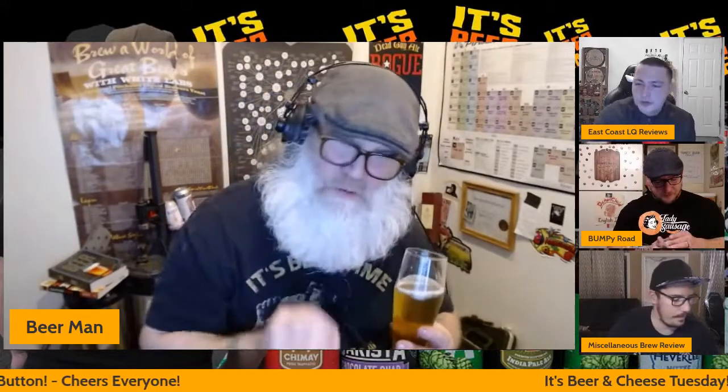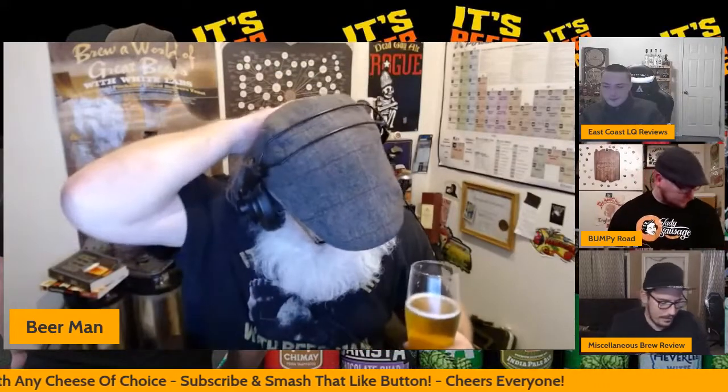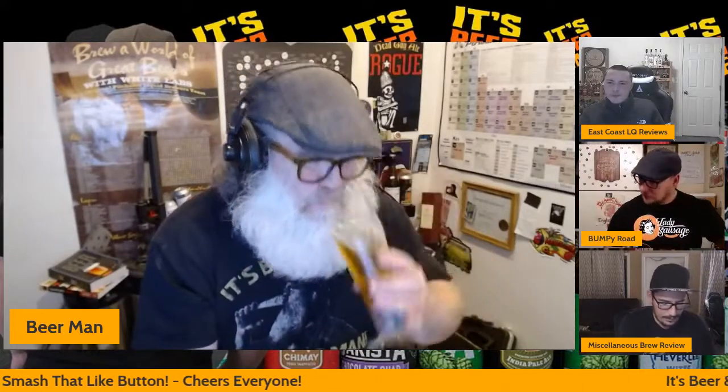This has definitely got a cracker biscuit kind of thing going on. The Pilsner malts or whatever's going on here. It's bringing out a nice little slight honey in the flavors as well. It's actually served a little warm. I would have preferred this probably at 45 degrees, right out of the fridge. But that's okay. I'm getting some more flavors out of it. The honey comes out a little more, I think. As it warms up, I'm starting to get the floral, the spicy in the back.